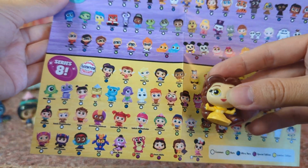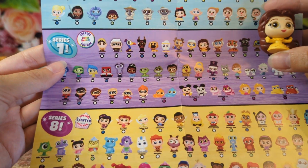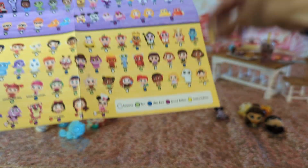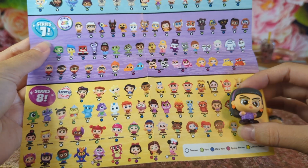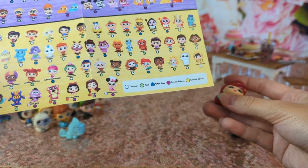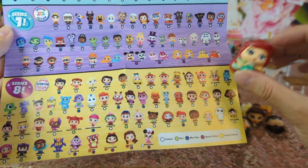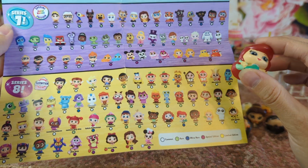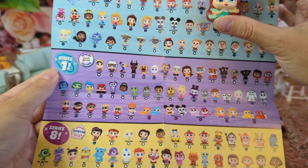This one I can find. I just saw her. She's right here. She's in series 7. And it says it's a common one. I don't know what's up with that one. And this is Abby. She's a common. Ariel, sorry, I'm still stumped by that. I'm like, where? I don't see Belle. Okay, this Ariel is a common one.